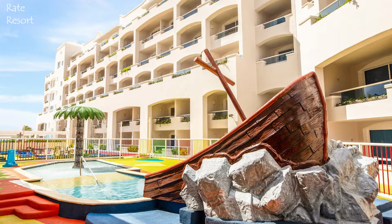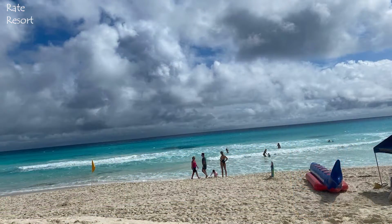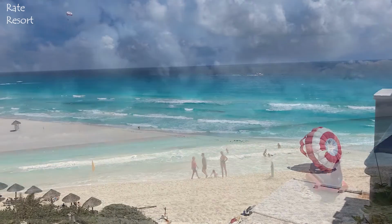Updated in 2017 to 18, the 458 rooms are stylish and beachy, all with hammock-equipped terraces, some with stunning views, and showers.